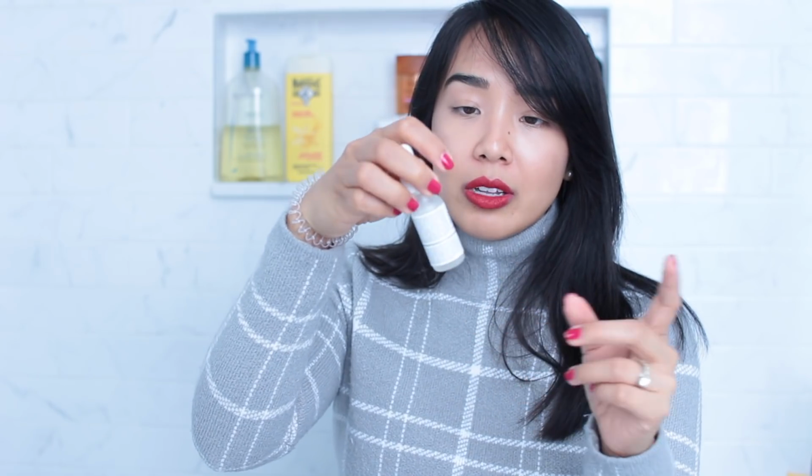They have a bigger bottle of this now, so this is only 15 ml, so it's half a fluid ounce, but they do now have the 30 ml, which is probably what I will repurchase in the future.